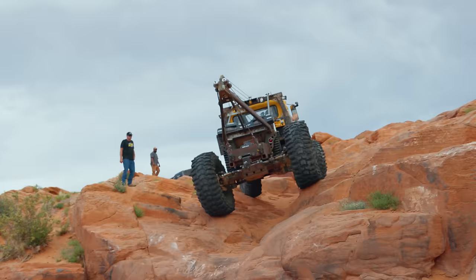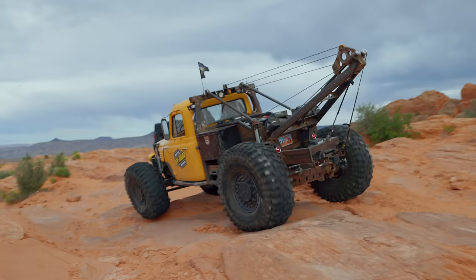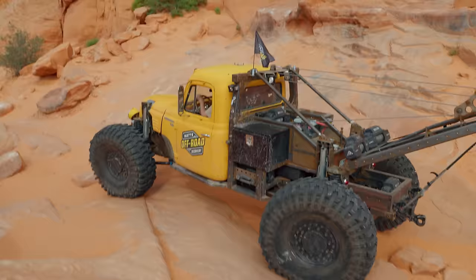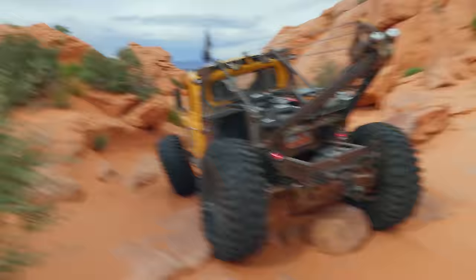Dude, this thing is so sick. I feel like Furiosa. No, this is God's country. This way? Left? He's crab walking. All right, start cutting back. Rogue! Off the brake! Off the brake!